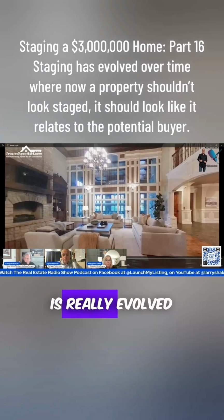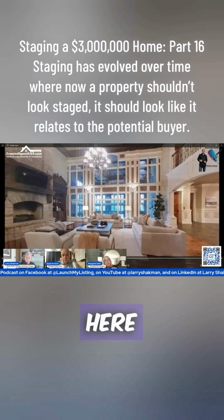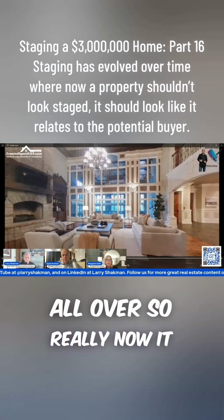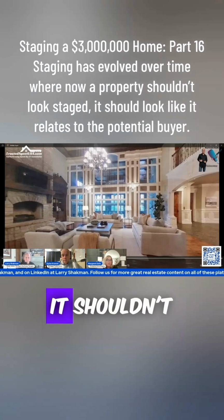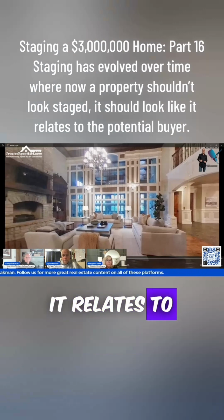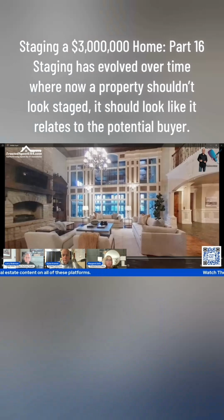Staging has really evolved over time. It used to be very kitschy. You'd see little wine bottles here, props all over. Now it has evolved, especially in the luxury market. It shouldn't look staged. It should look like it relates to the buyer. It should look real. There was a whole era when it didn't look real.